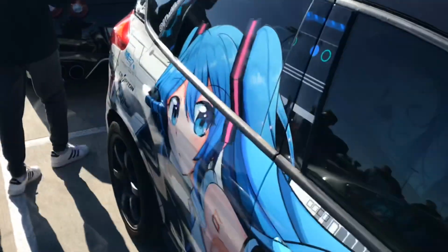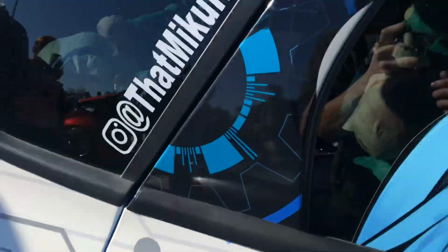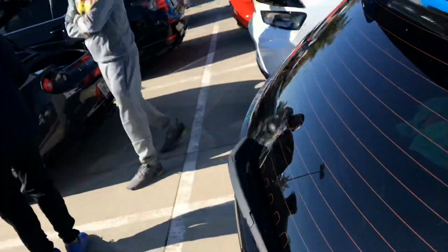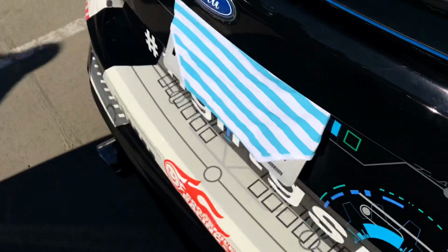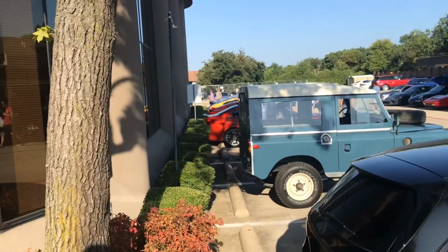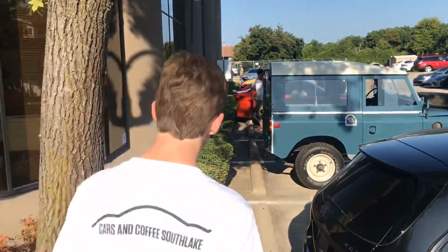Look at the wrap job on this. Oh my gosh. Yo, what the? We got the second row down, actually, and it's filled with stuffed animals. Oh my gosh. We got underwear on there. Alright. That's lit. Right into the bush. Incredible job. You can go along with the truck.